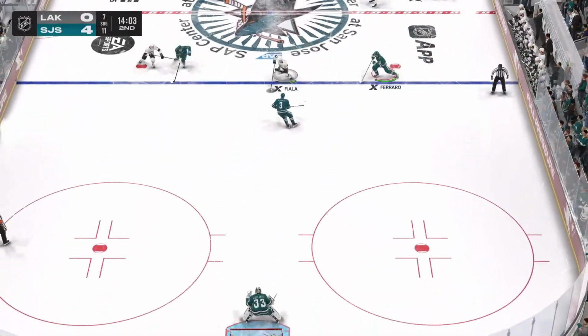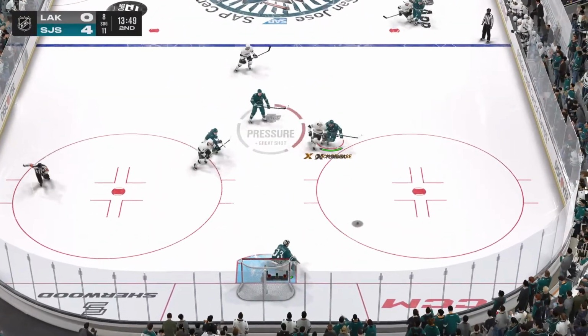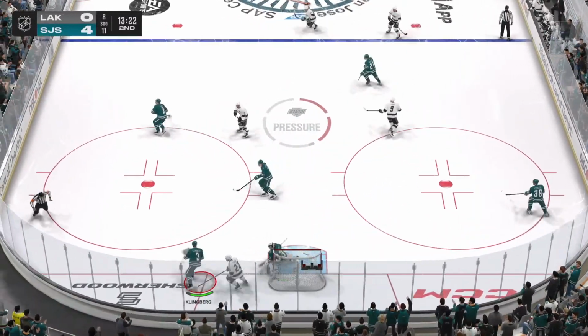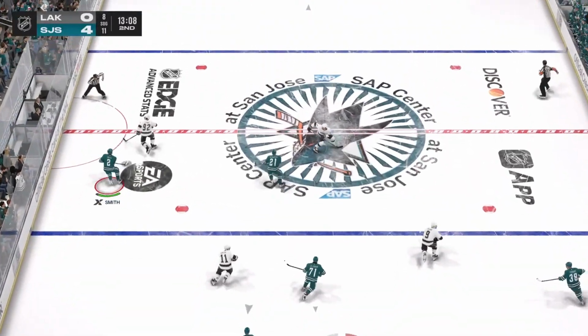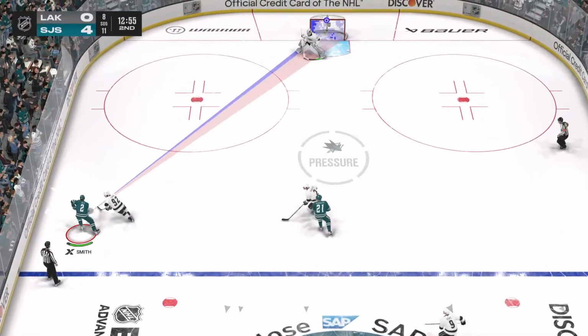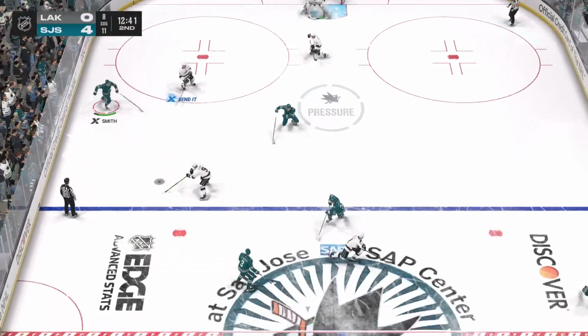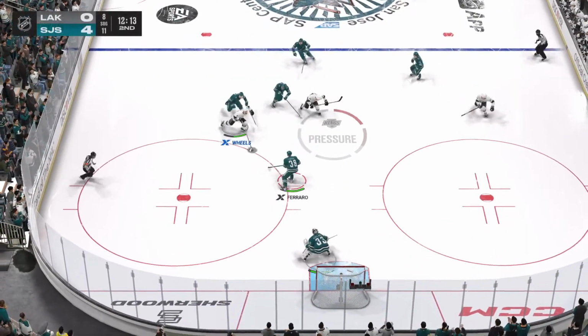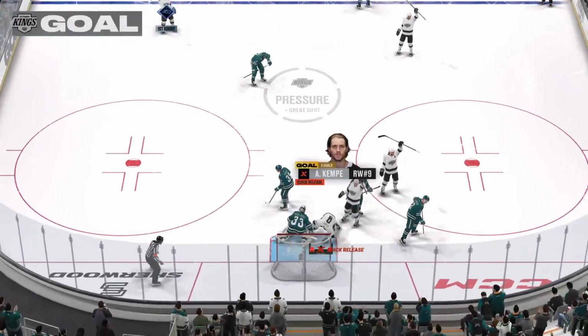Los Angeles moves it ahead. Here's a shot! Oh, he kind of struggled with that one, but he got just enough to keep it out. Nedeljkovic has made a nice stop there, and that can be difficult to do, James. I mean, sometimes you get cold or you get lulled into a game where you've been in the offensive zone most of the time. So it's often about timely saves that makes the difference.